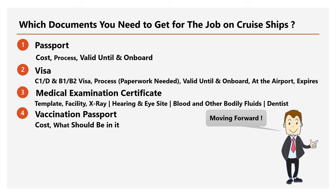You get one. I've traveled with both of them. As a kid, you saw I had many vaccinations. They need to do every year or two, I don't know. And that's how it is. Now, as an adult, I don't have that much, really. Okay, vaccination passport, that's covered as well.